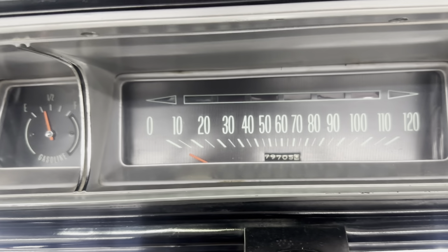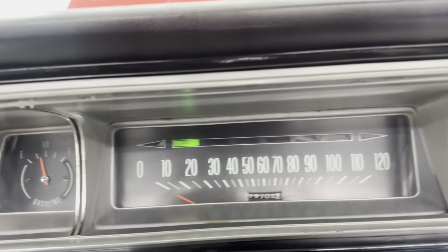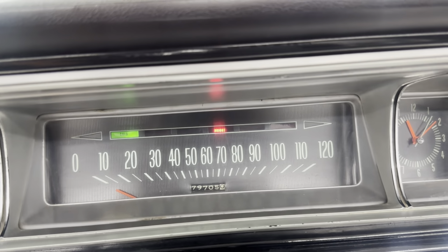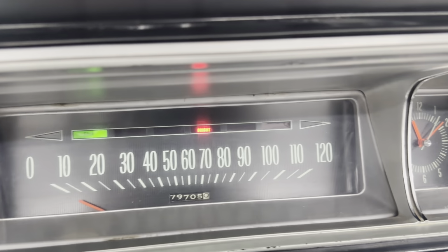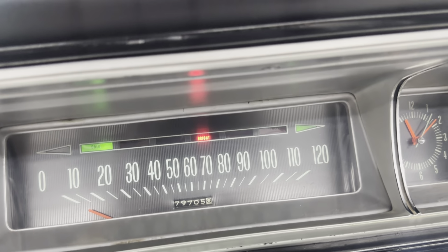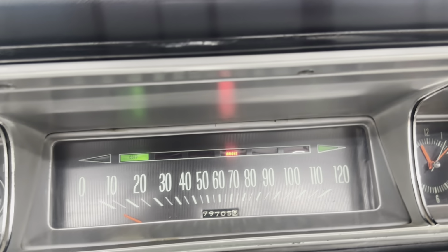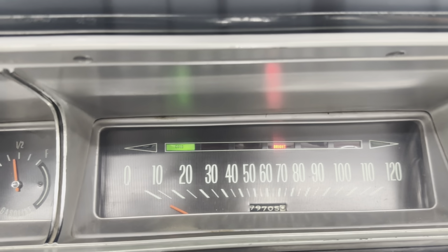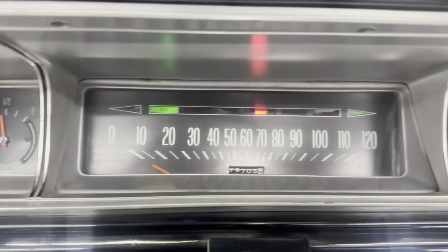Got the right key. Let's see. There we go. Look at that. Been sitting here all night and haven't started it yet. It starts right up. The cold light works. Right headlight indicator. Left turn. Right turn. Wipers. Blower motor and defrost work.